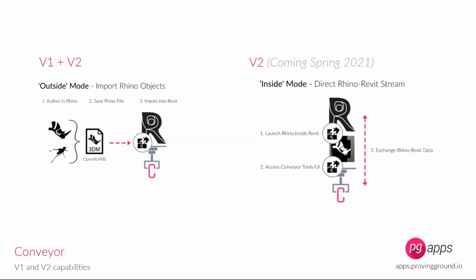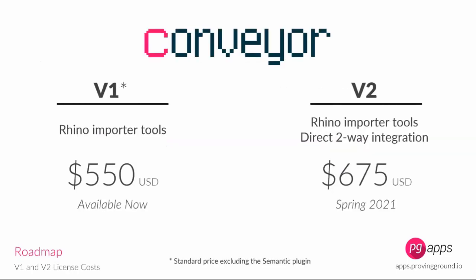So it's important to also think that Conveyor itself is a new tool that's been put out there. In 2020, we started selling V1 as a product that people could download and integrate within Rhino 6 and 7. We're now moving towards the release of a new version that will be a couple of steps up from V1. So as a point of comparison, right now you can buy V1 off of our website, and we're also planning to launch V2 in spring of 2021 at a slightly different price point. The pricing here is inclusive of only the Conveyor tools. I'll be talking about Semantic and so on soon.